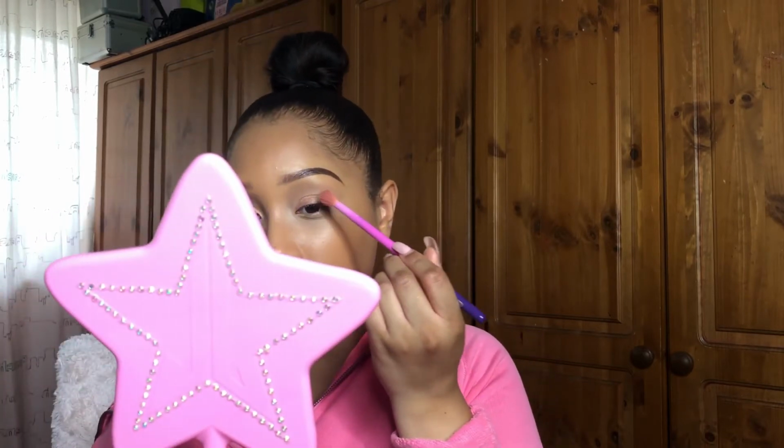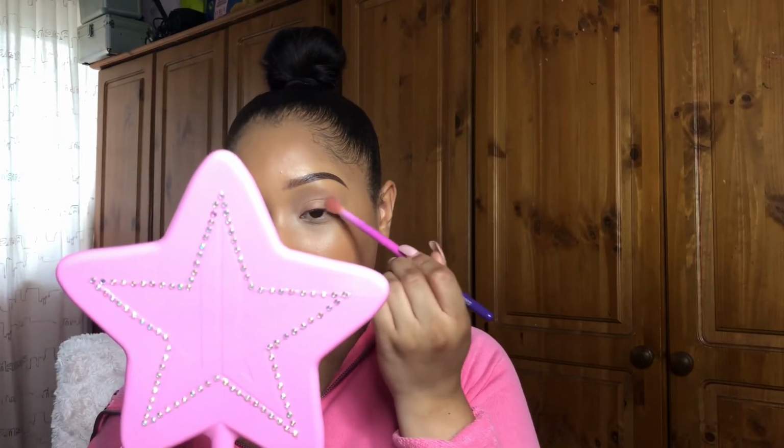Okay, now I'm gonna go with a dark brown. There's so much fallout on the pan, whatever. I'm gonna go in with this brown one here. That is a shade Worthy. And this is the Spectrum Collection B06 brush. You go, Glen Coco, you go. All I'm going to do is put it on my outer corner, just to blend in the glitter shadow.